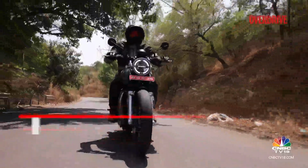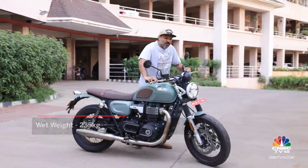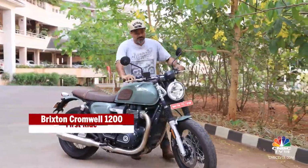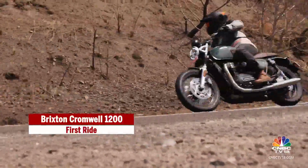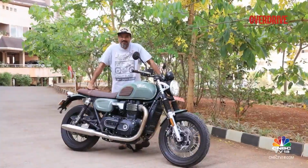At 235 kilos wet, it is quite a heavyweight. And in case you puncture those tires, good luck pushing it around. It will need a lot of muscle. But once it's on the move, it settles into a really nice rhythm. So on the move, shouldn't be much of a problem. Tight parking spaces definitely will need some getting used to.